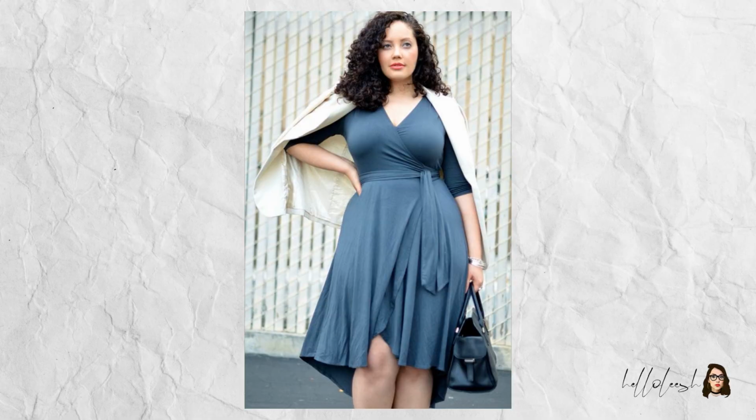Here are some outfits that I like for hourglass types. The first outfit here shows a pretty simple wrap dress, just shows how universally flattering wrap dresses can be. You see a full bust, full hips, as well as a cinched waist, which is what we're trying to achieve when we're styling an hourglass shape.